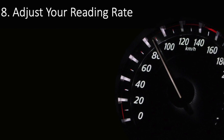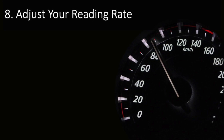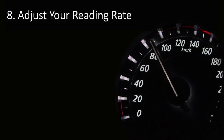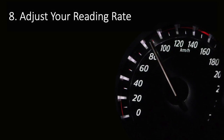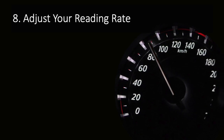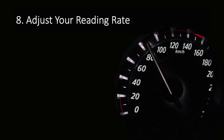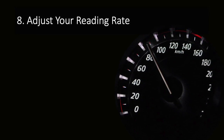8. Adjust your reading rate. Readers often use a constant rate for most materials they read. But in some cases, you might want to slow down or speed up depending on your tasks and your reading purpose. For instance, you can slow down to understand new information. You can speed up when skimming or scanning. Whatever it is, adjust your reading rate based on your needs.